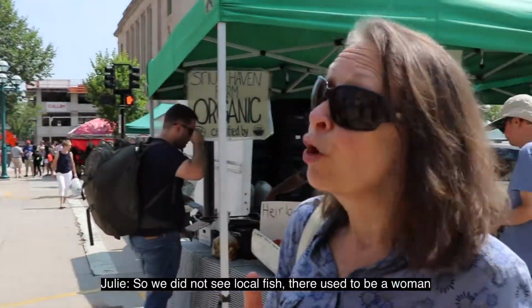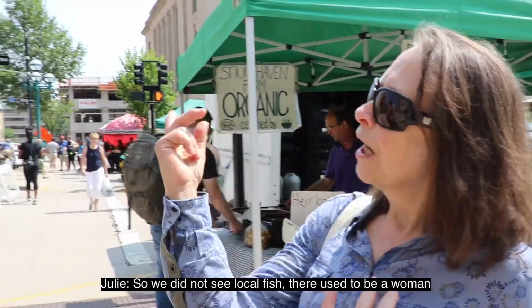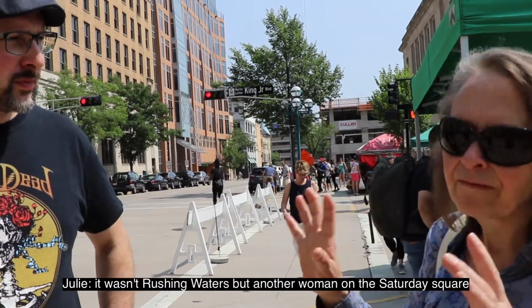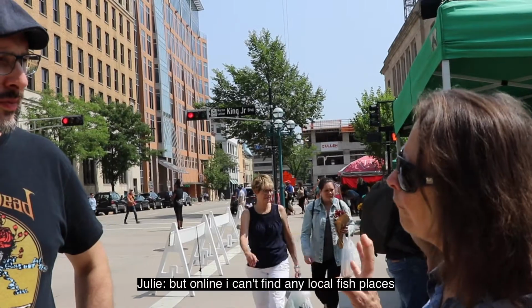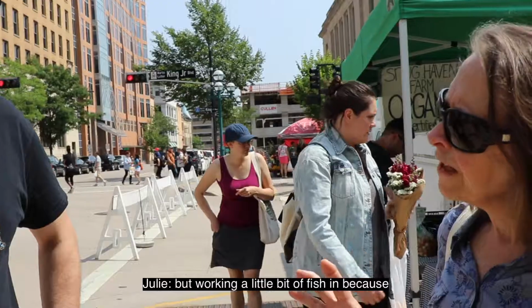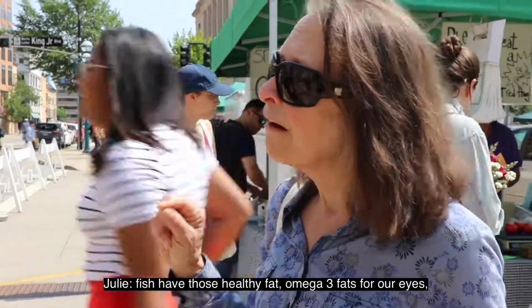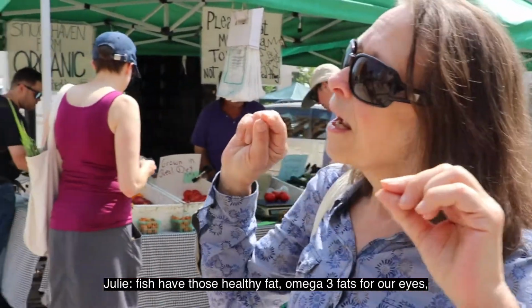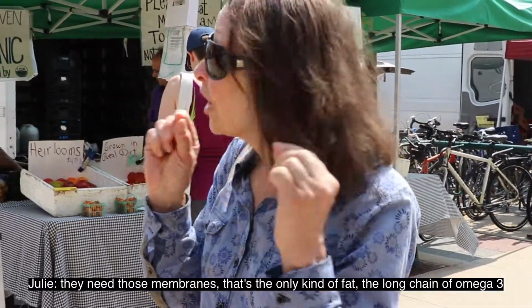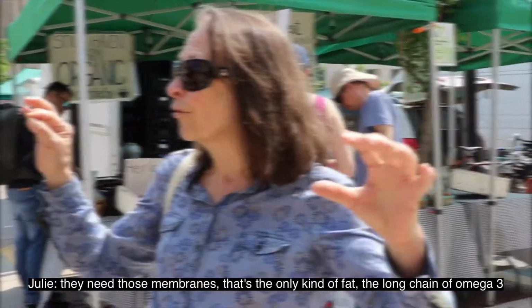We did not see local fish. There used to be a woman, it wasn't Rushing Waters, another woman on Saturday Square, but online I could not find any local fish prices. But working a little bit of fish in is good because fish have those healthy fats, omega-3 fats for our eyes. They need those in the membranes. That's the only kind of fat, the long chain omega-3.